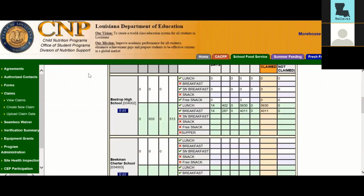To begin keying in data for an individual site, click on the Edit button that is located immediately below the site name that you wish to enter data for in the claim. Again, in this example, we will be keying in data for Bastrop High School only. If you are an SFA with multiple sites, you need to follow these instructions for all other sites that were operational during the claim month being completed.